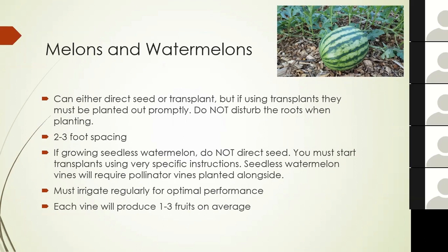If you order seedless watermelon seeds, they're going to come with seeds for a pollinator vine, because the seedless can't pollinate themselves. They don't have enough pollen. Melons and watermelons need a lot of space. I'm going to bring up this point about space when the picture comes up later on. You also need to irrigate regularly for optimal performance and expect about one to three fruits on average per vine.